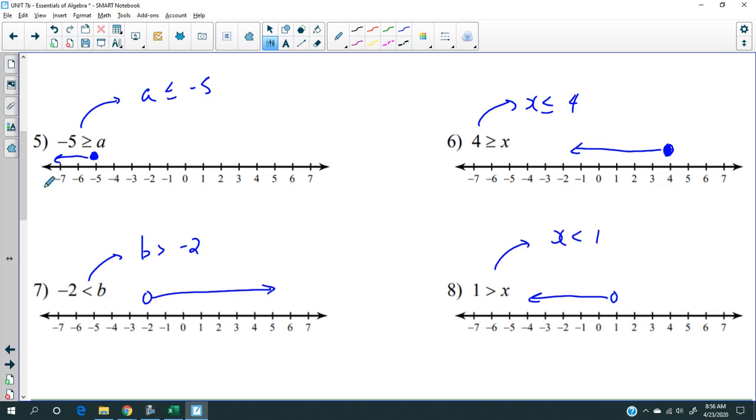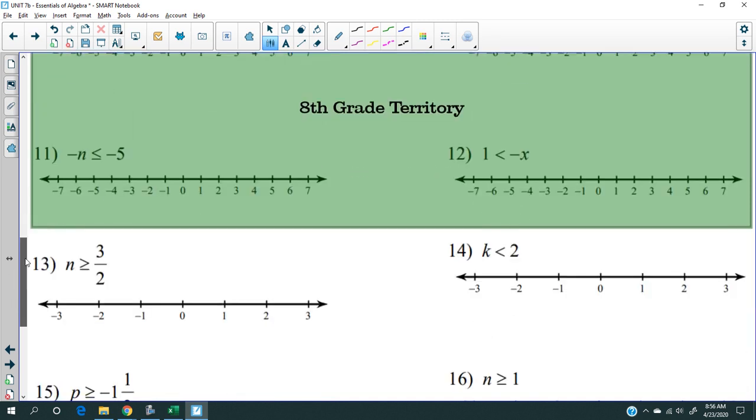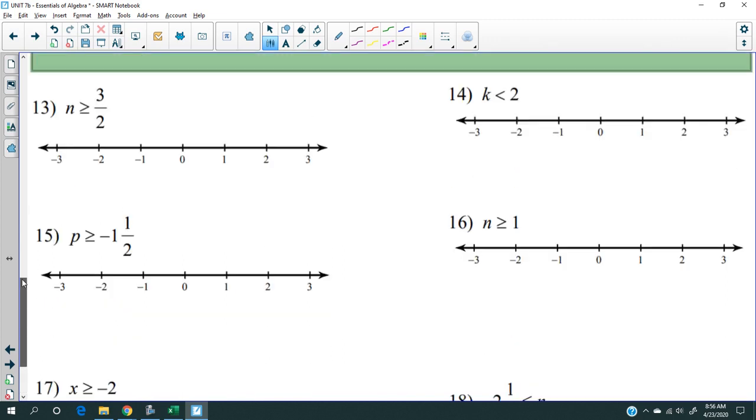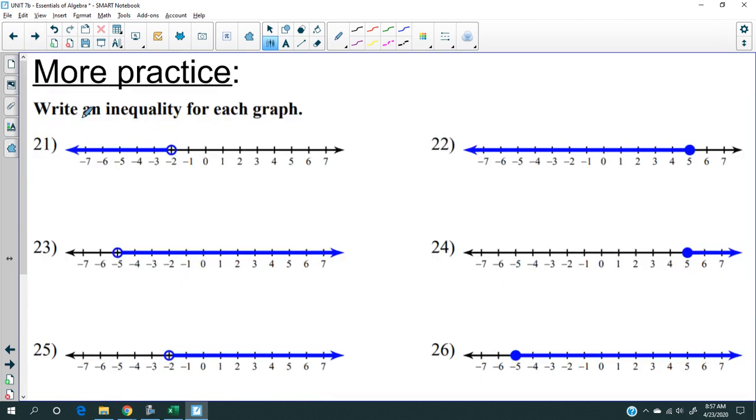All right, so tomorrow, here's what we'll do. Tomorrow we'll come back. We'll watch a video first, I'll let you practice with this, and then we're going to go into 8th grade territory for those of you who are interested in that. And then I'm going to show you this. Okay, I think that's all the time we've got.